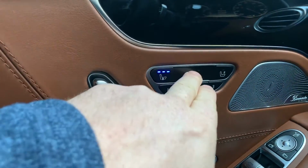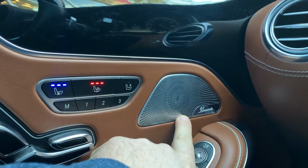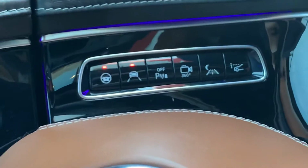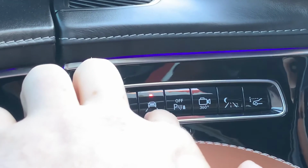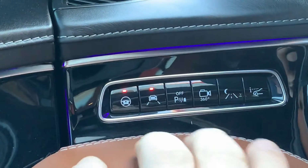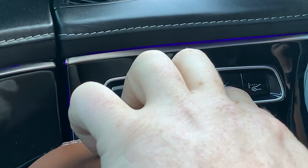Okay, I'm sure you probably know about all the features. I heard this is like a $3,500 sound system in this car. All right, they got the 360 camera. Let me zoom in here. You got heated steering wheel, lane assist, park assist. You got the 360 camera. Oh, sorry, I'm covering up. This is night vision. Okay, it only works at night.